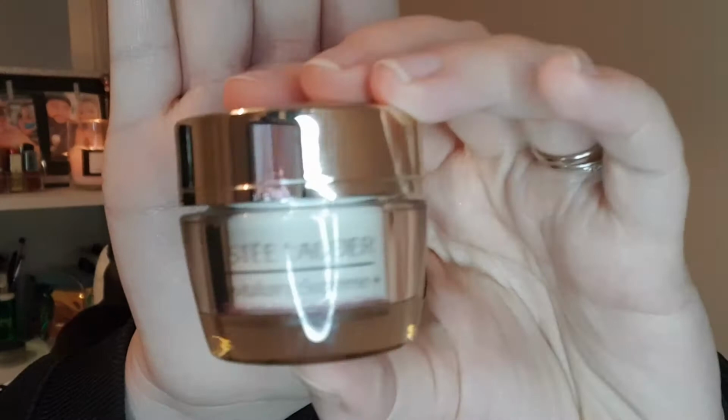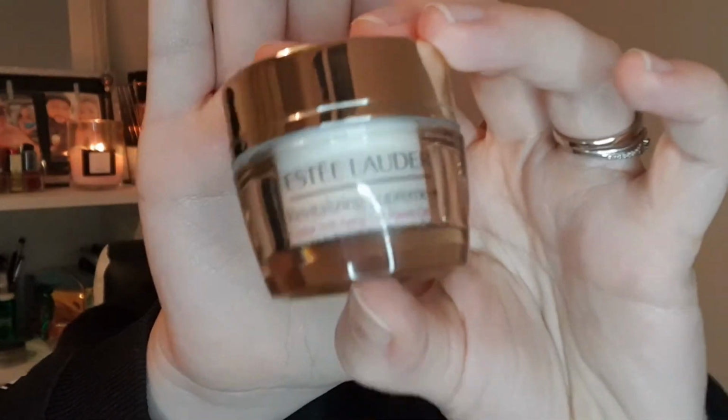I actually haven't tried that one because I know that one is expensive, so I haven't tried that one yet, but I did try this one because I didn't think that it would be anything special, and it's really nice. It was so nice, so I definitely would repurchase this, and I feel like it's a little bit more affordable than some of the other ones. So yeah, if you are interested in getting some Estee Lauder skincare, I definitely recommend getting this one.